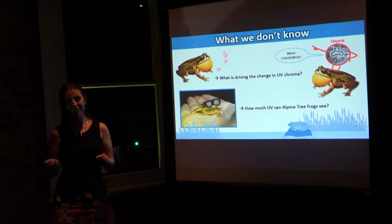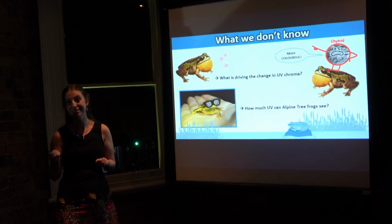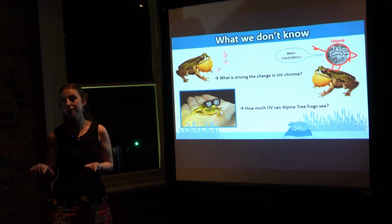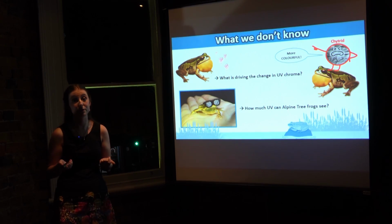The other thing we don't know, this is my dad's favourite question, is whether Alpine tree frogs can see UV, and we don't know what role this is playing in mate choice. However, it's pretty likely, as pretty much all nocturnal animals can see UV, we just don't know the extent to which this is playing a role in mate choice.